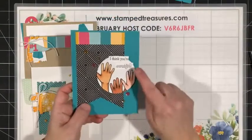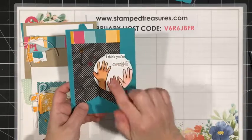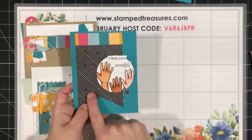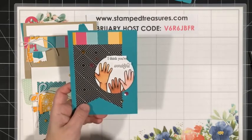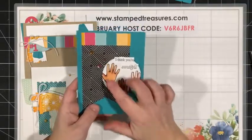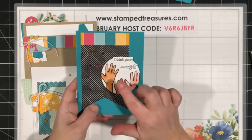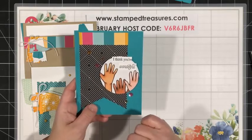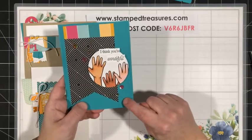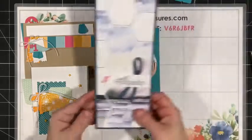Okay, so this was another one that I used. I used a combination of a bunch of things actually. So the greeting is from the Special Moments stamp set. This and this black and white paper are from the All Together DSP that is available right now. And then I colored in the hands and just punched it out using the 2.5-inch circle punch. So I colored them in using the new blends and added some of that rainbow DSP at the top. This is embossed using the Tasteful Textile embossing folder. So there's that.